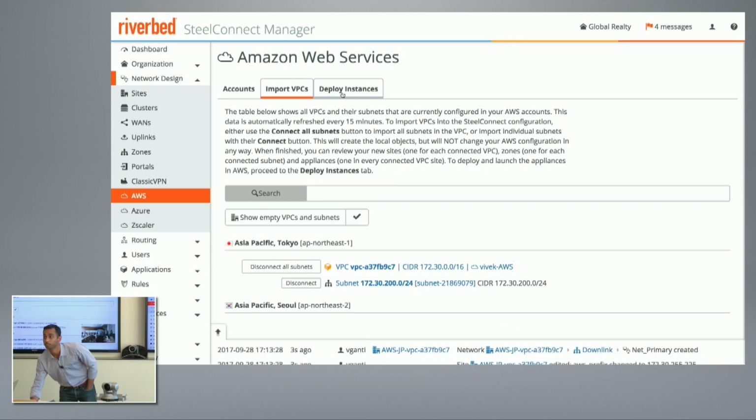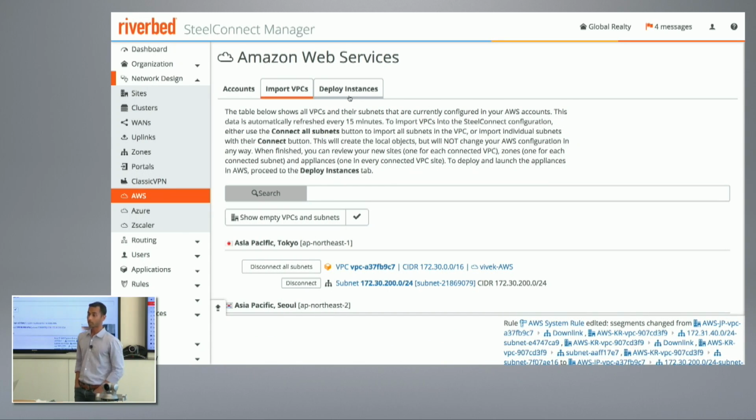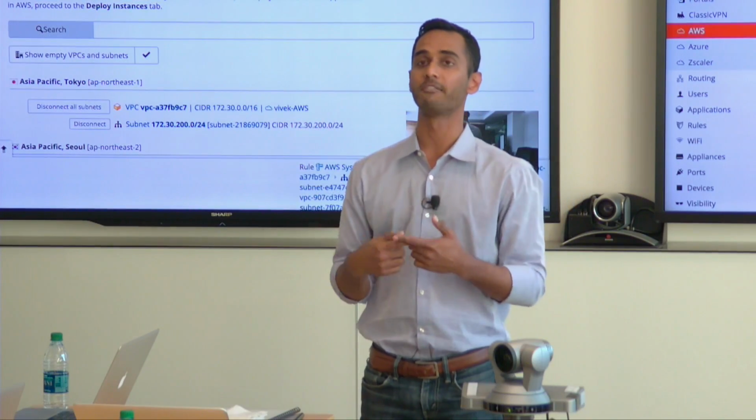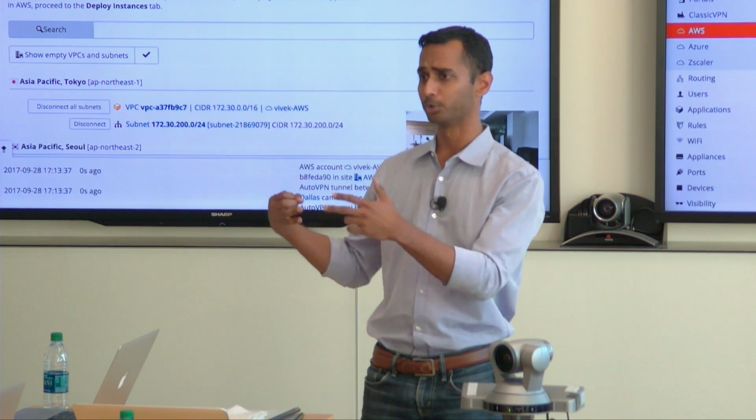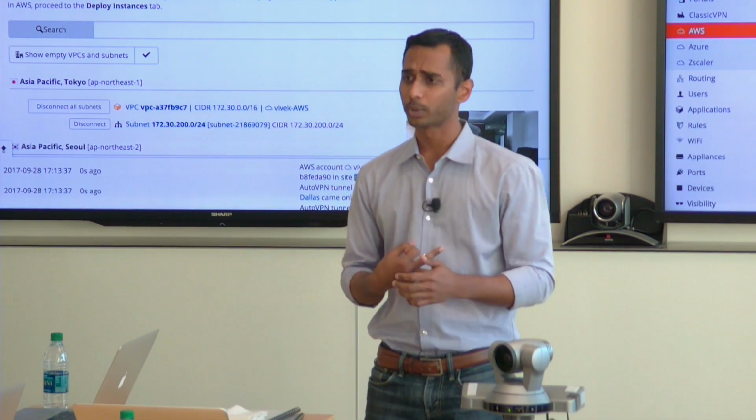So when I hit connect, VPC, I'm going to get an IPsec to the VPC. Now I have an aggregate route for all the subnets in that VPC. And instead of you having to log into your AWS console and add those routes manually on your route table, along with creating your internet gateway and all of that, we take care of all of that. So you guys are not replacing the AWS gateway? No. You're actually just using APIs to configure the new routes to go through our gateway.